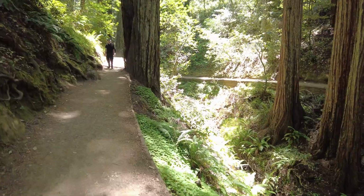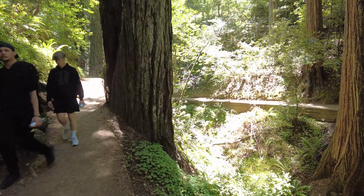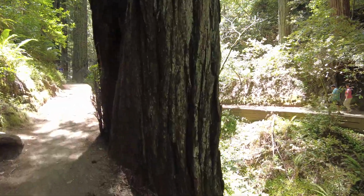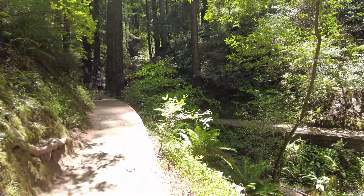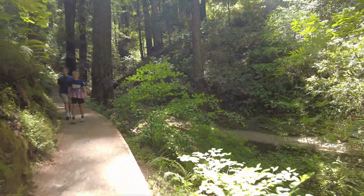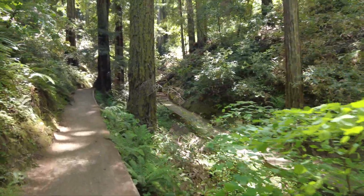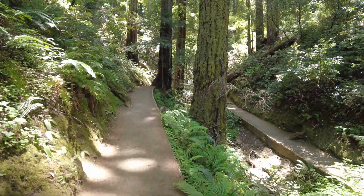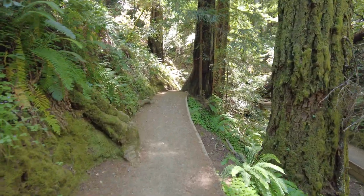That's another thing too. You don't want to be having like a phone or your camera and then all of a sudden you lose it out of your hand. Because once it goes down that hill, you're not going to retrieve it. So I think once we get to the edge here, we're going to be able to curve around.